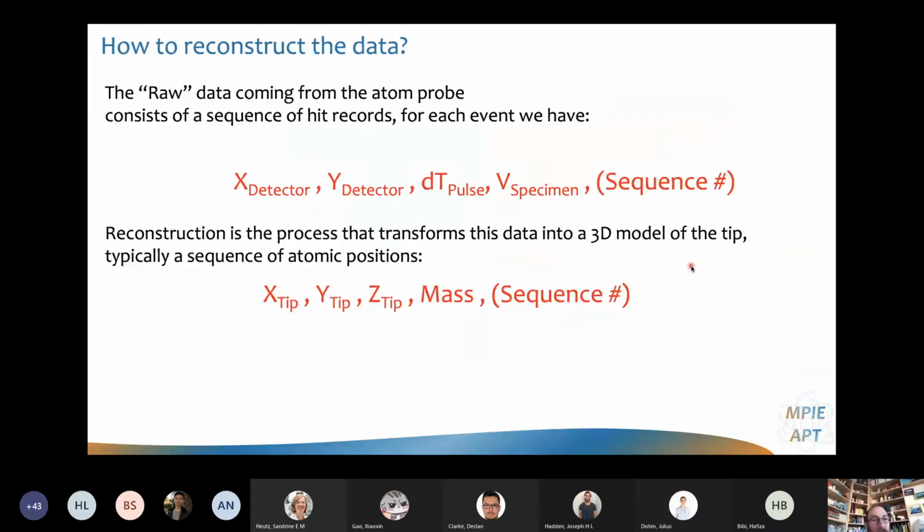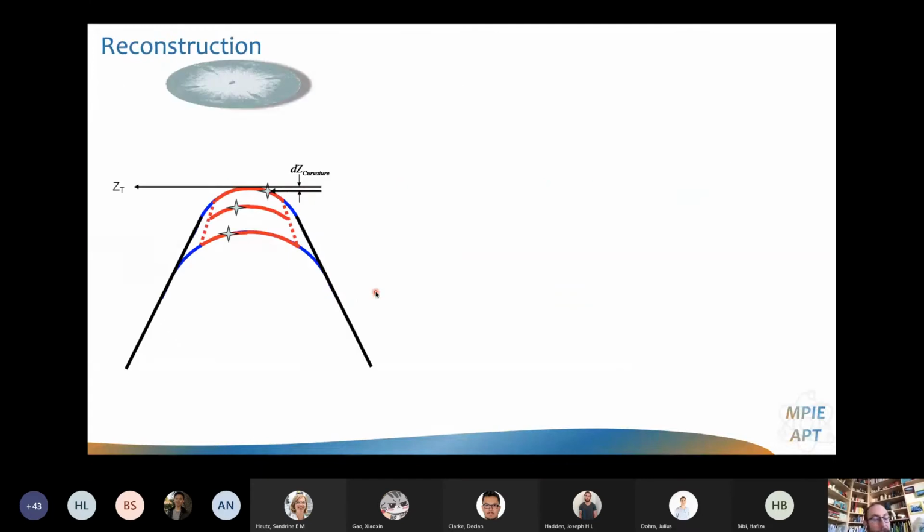And as I said, we get these detector coordinates and this time. What we want is to translate this into XYZ and mass. The mass is given by the time. What I'm going to detail briefly is the way we do the transform between the sequence in which we detect ions and the detector coordinates into the XYZ coordinates of each individual atom.